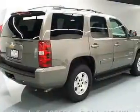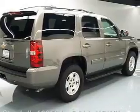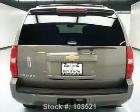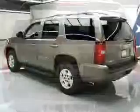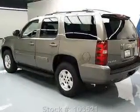GPS navigation will guide you to your destination. A premium sound system is just one of the benefits of owning this vehicle. Anti-lock brakes help you bring your vehicle to a safe stop. Heated seats comfort you on cold winter days.